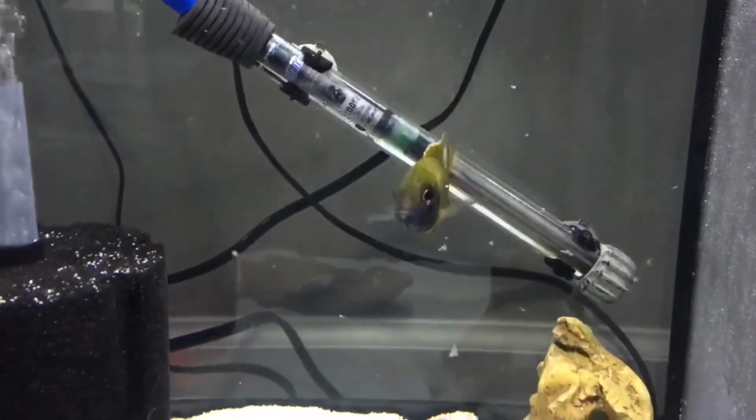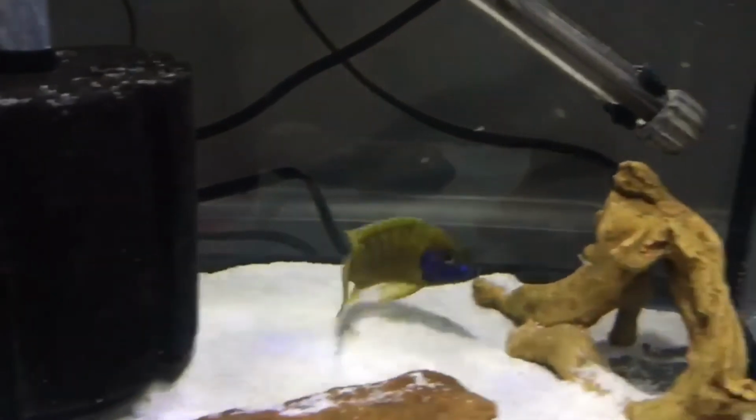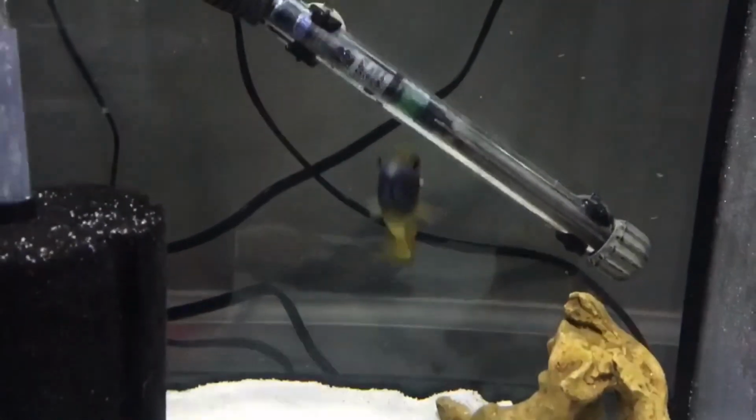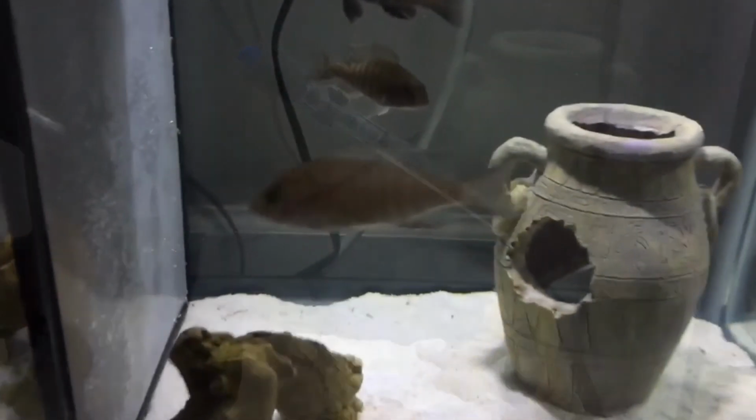On a side note, here's just a quick clip of the sunshine banger eating. I think I'm going to use him as my next breeder male, as I'm pretty sure I've got a juvenile sunshine female, so I'll probably get one or two more of those and then breed them.